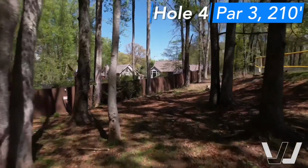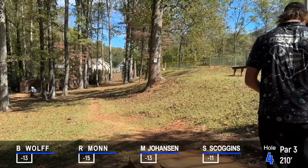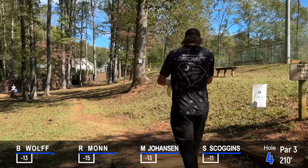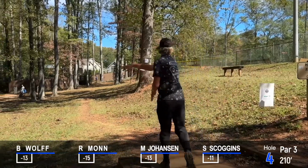This is hole 4, par 3, 210 feet. Basket tucked to the right. The ball field's OB. They got a Mando they have to go to the left of. Most of them try to plant a forehand into that hillside for an easy birdie.